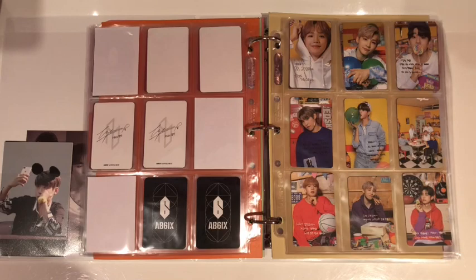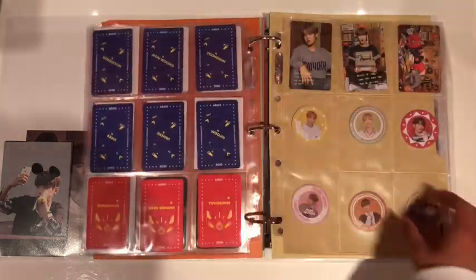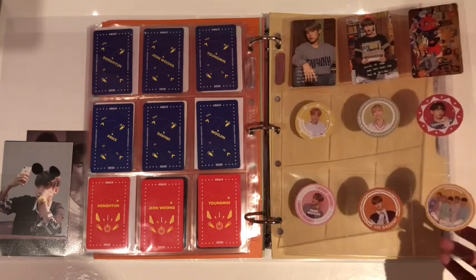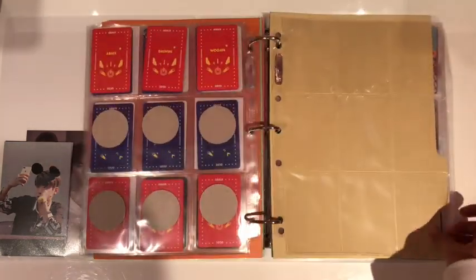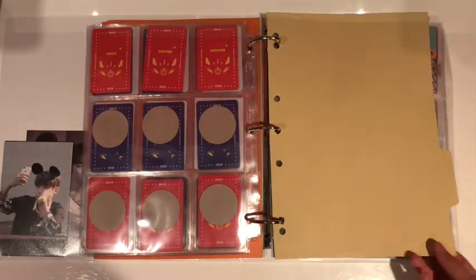And the one set of photo cards that I kept for OT5 AB6 was the season's greetings cards because they're just so cute and I don't have the heart to sell them or get rid of them. This whole concept was adorable. So yeah, everyone is here and it kind of fits perfectly with the group card because you have 6 and 6 and then these little circle card thingies. Yeah, that is it for AB6. It's actually not a big collection.